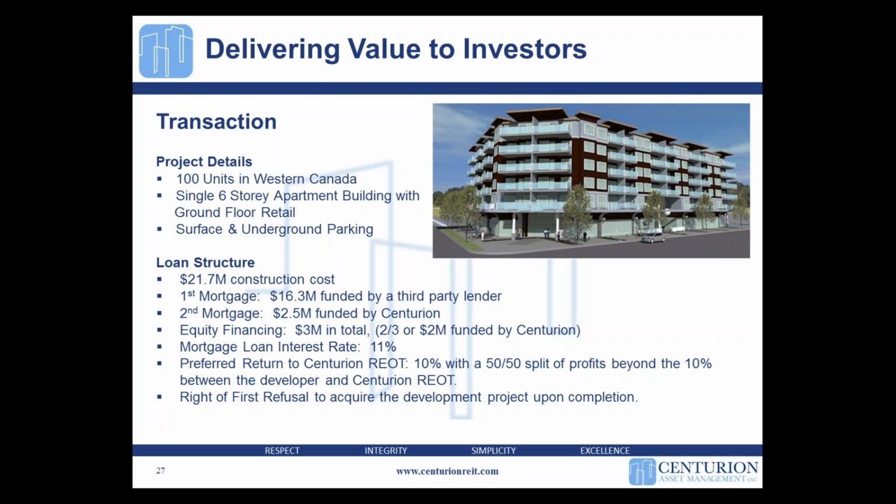So Centurion put in a second mortgage, so we did a mezzanine debt loan of $2.5 million, and we got a mortgage loan interest rate of 11% on that 2.5, with full collateral against the developer and the executive, so we're fully protected. There was a shortage of $3 million. So this is a property that we like, and we want to take an equity position. So we put in 2/3 of the equity. We put in $2 million of the 3, and the developer put in $1 million of their own.